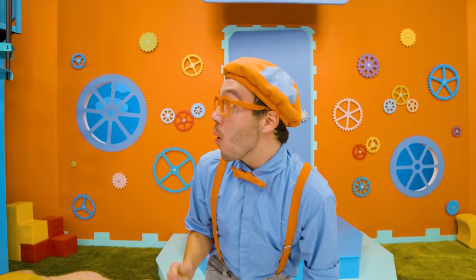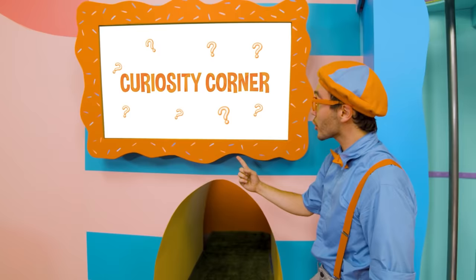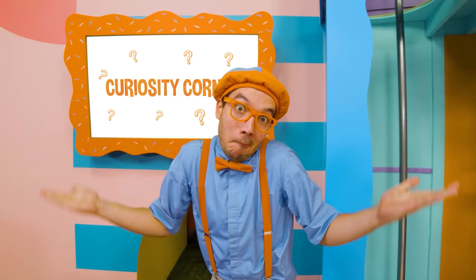Whoa, look at this over here. Come on. Whoa, do you see what it says? Curiosity Corner. Whoa, that means it's time for the Curiosity Corner, where you and I get to learn all types of things. But I wonder what we're gonna learn today. I guess you and I are just gonna have to find out. I'm so excited. Let's go.